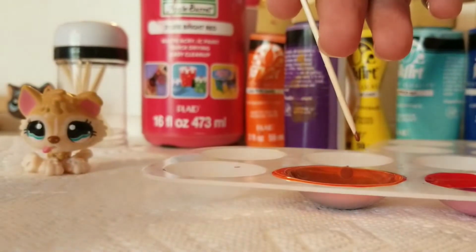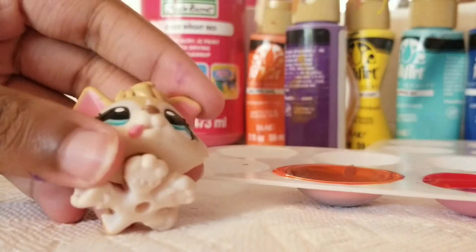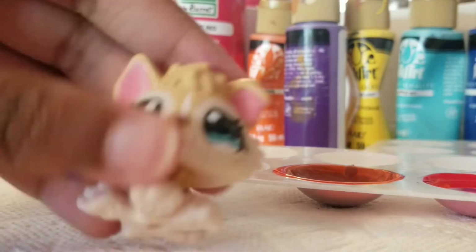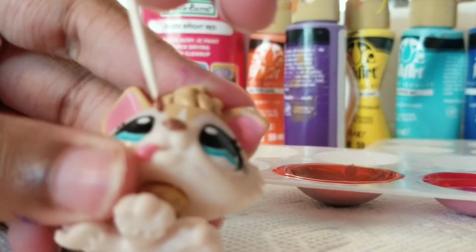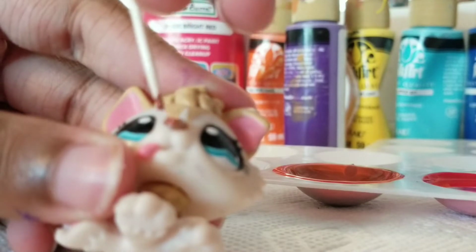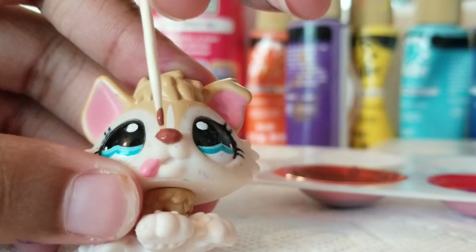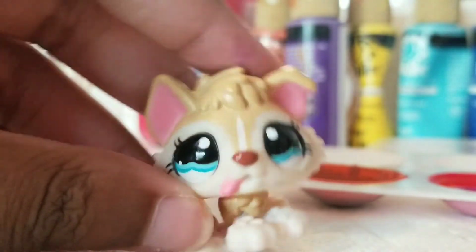A little tip is to use a toothpick, and that way you can see what colors you make. Even if it's not the exact color, go for it anyway. And besides, you might get some pleasing results. Look at that!